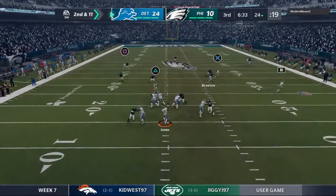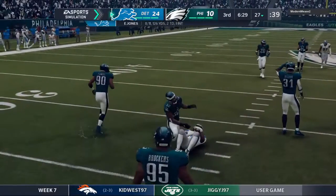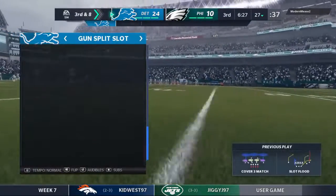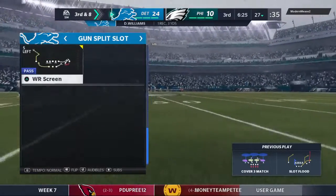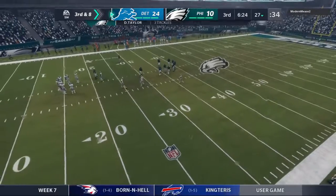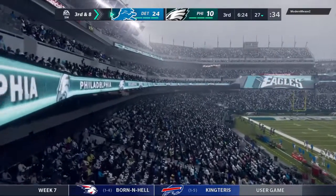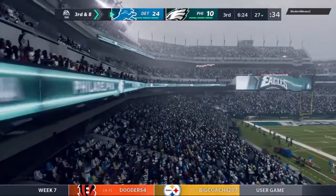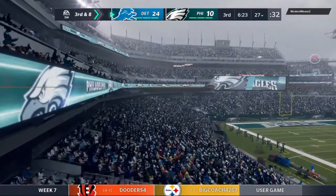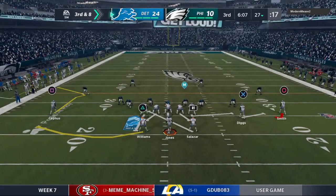Now a dump off here complete. It'll be a 3-yard gain, and they're going to face a third down. Well, offensively, that's the mismatch that you want. You want to force a linebacker to try and cover your back out of the backfield, out in some open space. But linebackers nowadays, they run like backs, and they take a lot of pride in covering. What a nice play he made there in the open field.